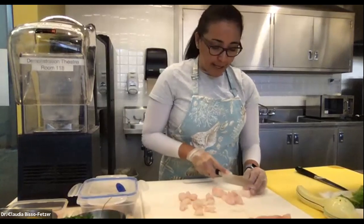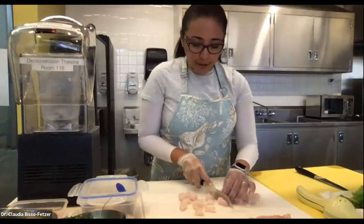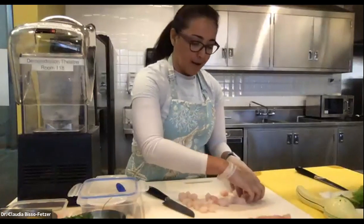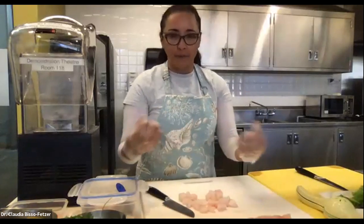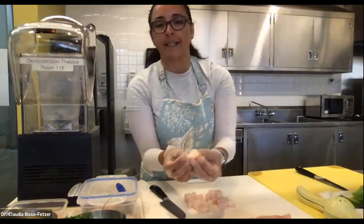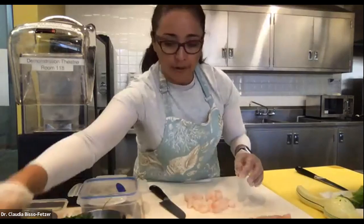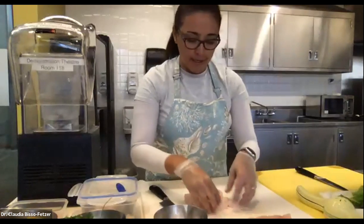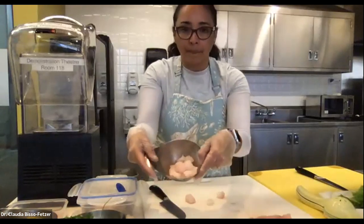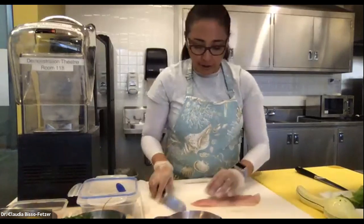There's another one. I really like to work with tuna, but you have to find the right piece of the tuna in order not to get all messy. As you can see, I cut it, and it is a square. So I'm going to put my seafood, already cut, in this bowl, right? Then I'm going to start with the rockfish.